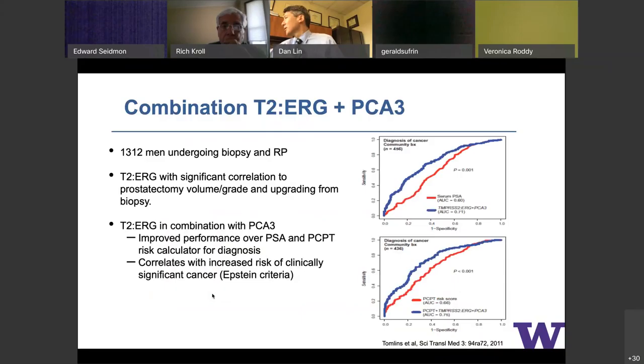Okay, the next is the combination. And again, my University of Michigan colleagues always criticize me if I don't put something here about combining this fusion protein with PCA3. This is marketed as something called MiPS. The combination of the two is better than either by itself. And again, I would say stay tuned because this one still has some work to do, and there are some major efforts looking at the combination of these two together.